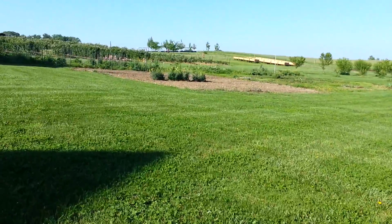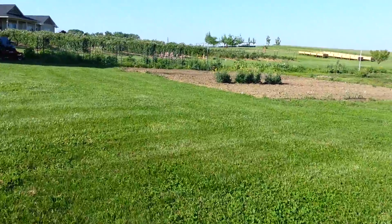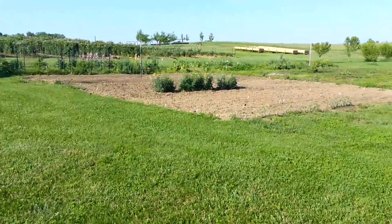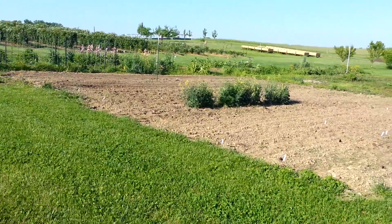Anyways, I just love to do this in the mornings. It's rejuvenating, wakes you up. And I just like to go around in the springtime and look and see how everything's growing and everything's doing.